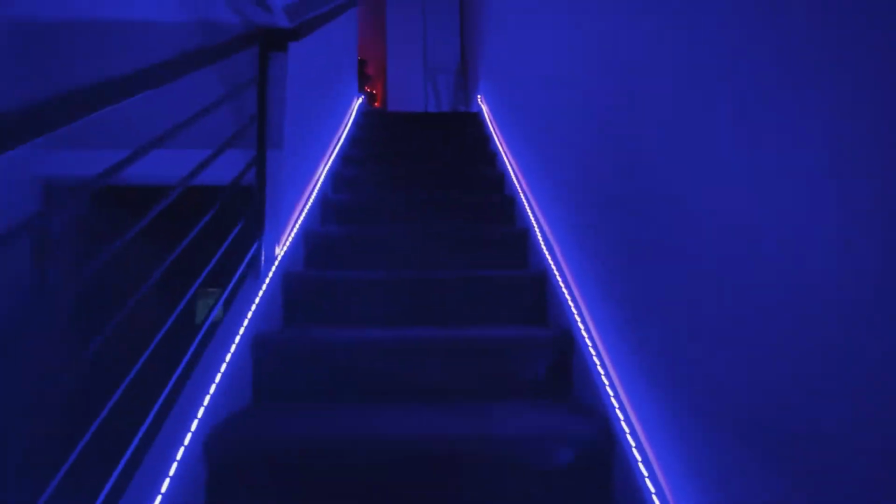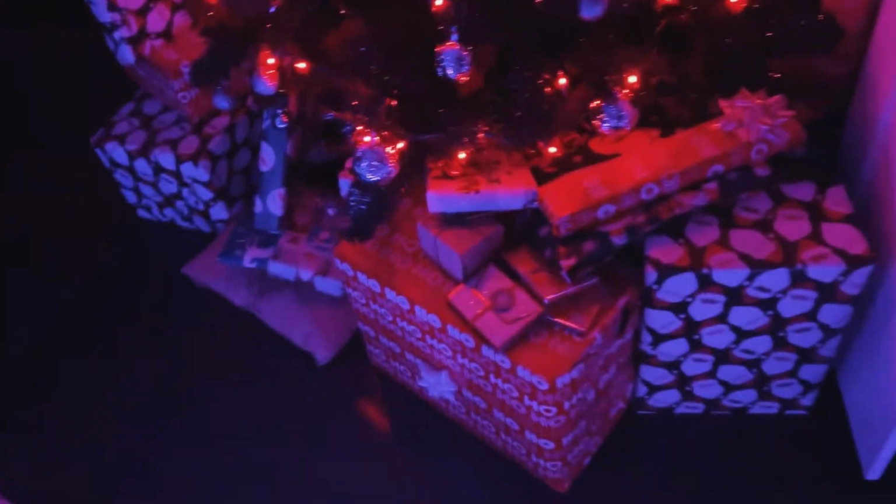After busting it up with them, I do get a little hungry, so I'll head upstairs and figure out what I'm gonna eat for dinner. But first, y'all about to admire this tree real quick because it looks really good. And as y'all can see, we was ready for Christmas.